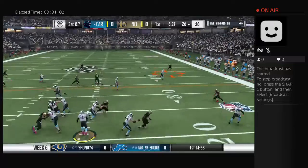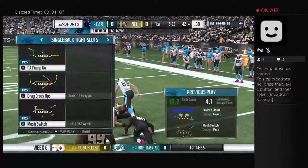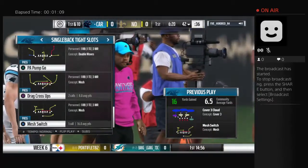On 2nd down, here's Newton. This is caught. It's Greg Olsen. And he's brought down. That one good for 16, and the drive will continue.